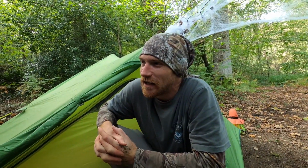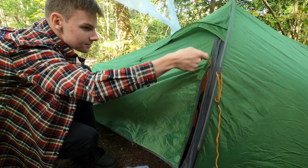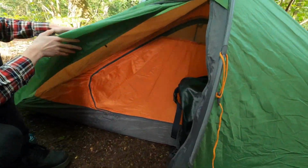I even know it's a good 22, 23 degrees today. Getting down to, I don't know, probably 15, 16 degrees. So it's still got that good weather, still got that good weather well into October now. I have the Vango Nevis 100 side. We have my bag and stuff.